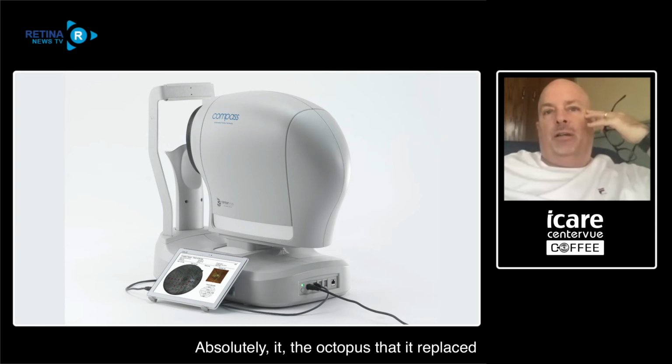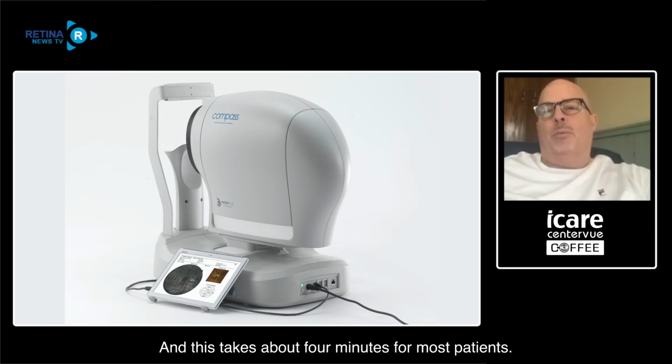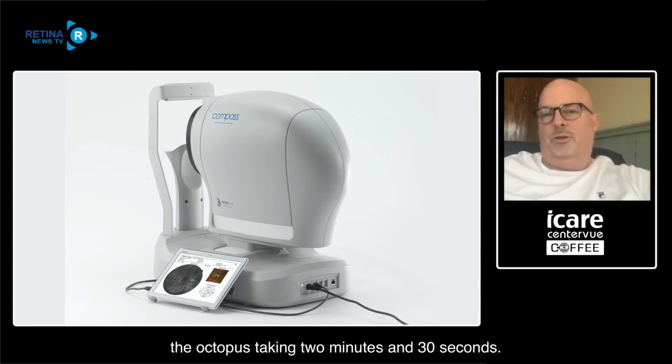Absolutely. The Octopus that it replaced would do a threshold field in about 2 minutes and 45 seconds, and this takes about 4 minutes for most patients. So it's a slightly longer field, but I've always been one to say the sooner we can get the field done, the more reliable the data is. I'm not a fan of long fields, but it's funny, the patients that complain about these fields taking 4 minutes are the same ones that complain about the Octopus taking 2 minutes and 30 seconds.